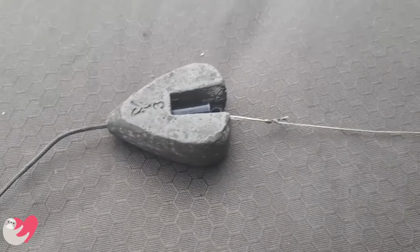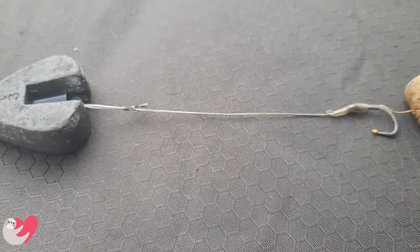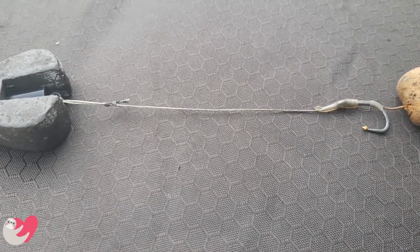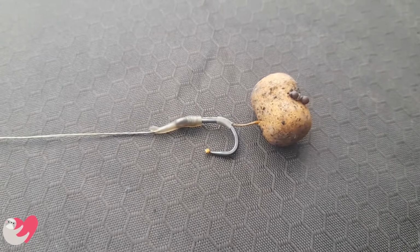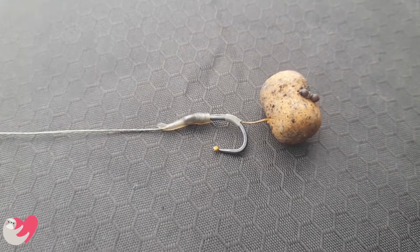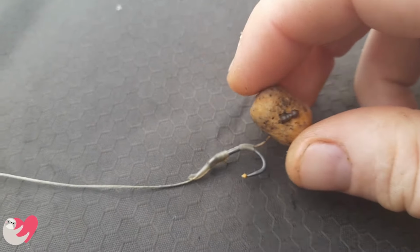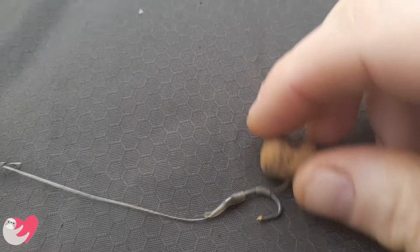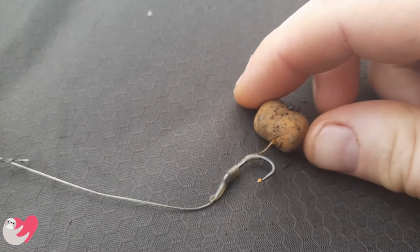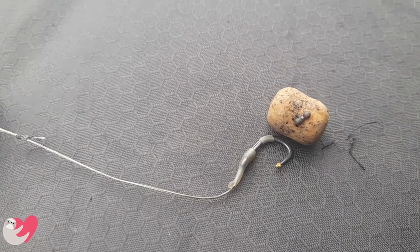So that's the rig that's done the business. Little 3 ounce lead in a solid bag. 5 inch hook link. Little simple blowback rig. 12mm sticky krill Dumbo wafter. Never lets me down. Can't rate this bait highly enough for any fish.